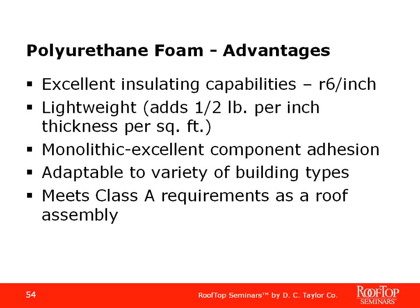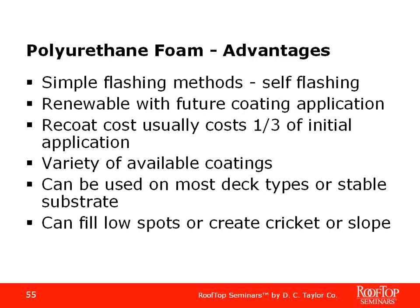And when you do design your system properly, it will provide you a Class A fire rating. Over a metal substrate, you'll always derive that. If you're over a wood substrate, there are some steps that you need to make sure that you take. Some other advantages is a very simple flashing technique. It's literally spray applied, so you're not having additional labor steps for the perimeter and curb and penetration flashings.